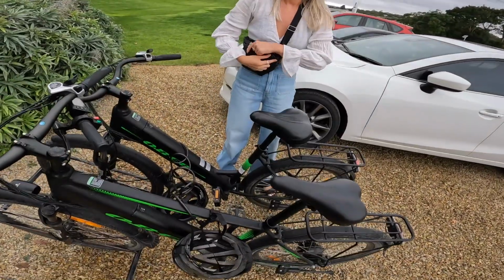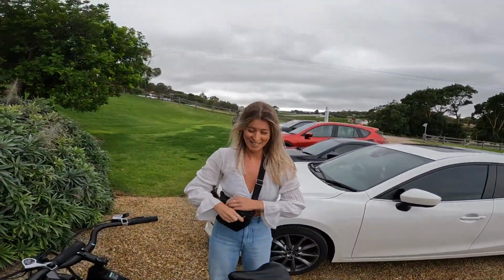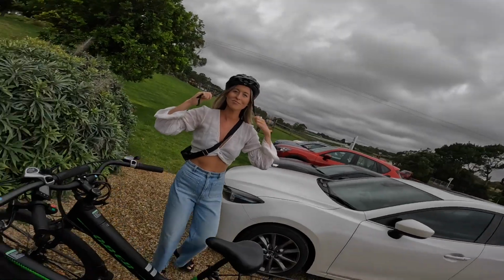So Maxwell's the next stop for us. We just stopped in town quickly just to get a bit of food. Park the bikes up. Let's go tasting. Let's do it. Right, that's Maxwell done. Now we're gonna head off to Swell. It's a brewery and it's not too far away.